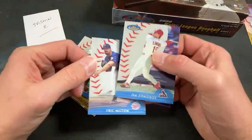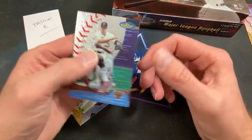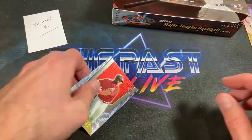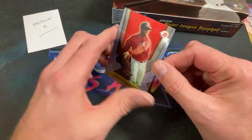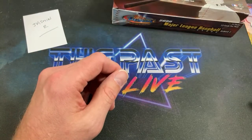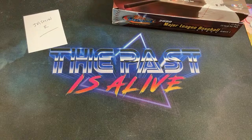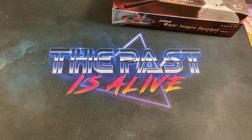Jim Edmonds. All that for a freaking Jim Edmonds. Was it worth it? Probably not. Eric Milton. Warren Morris, our Pirates prospect I was stoked on. And check this out. The very last card for Jasmine is a Griffey and Sosa counterparts. Very nice. Ending stack number 2. I feel like I've just opened a case of 90 Topps with the amount of effort I had to put into that. We got 2 spots left.